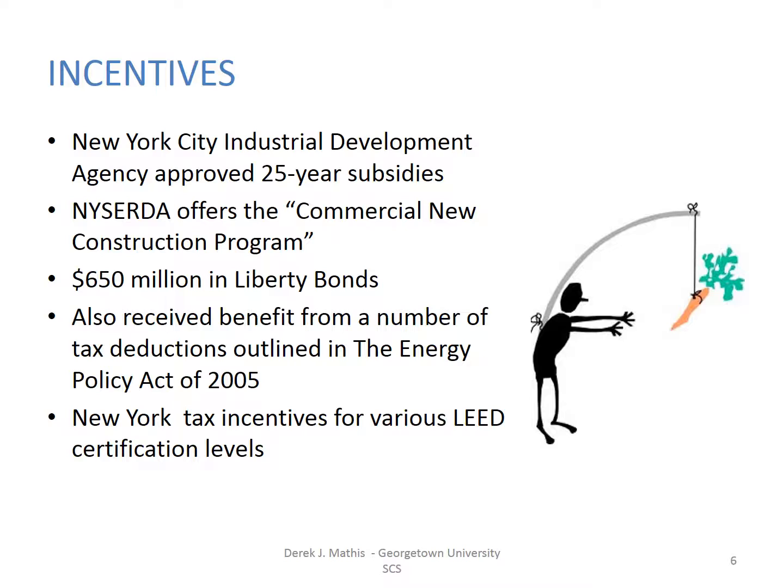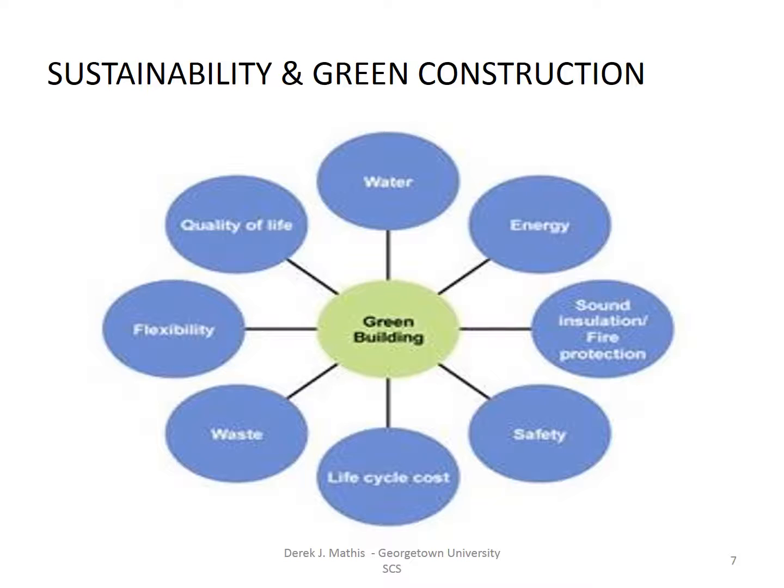The building also received benefit from a number of tax deductions outlined in the Energy Policy Act of 2005. These deductions actually total more than $4 million in incentives for reaching various certification levels. Developers can receive 100% tax abatement for 6 years with additional abatement for up to 4 years, both in new construction and renovation.